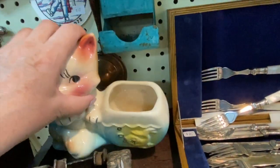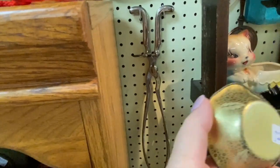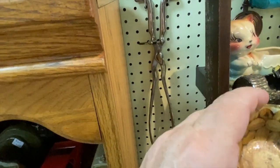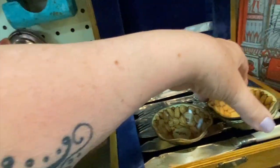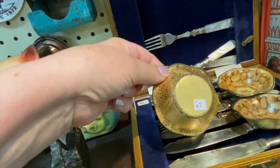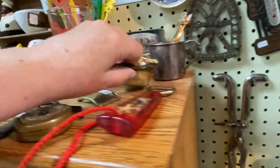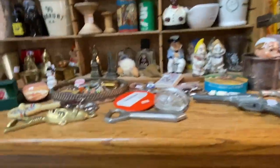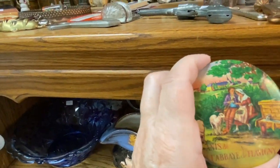This is actually lovely. Okay, so I like this here. These are planter's peanuts. I love that. That's a set of four. Is it $3 each? Oh, it's $3 each. Okay. I thought it was $3 for the set. Naturally, always looking for a bargain. Ooh. This is a nice tin. $7 though.